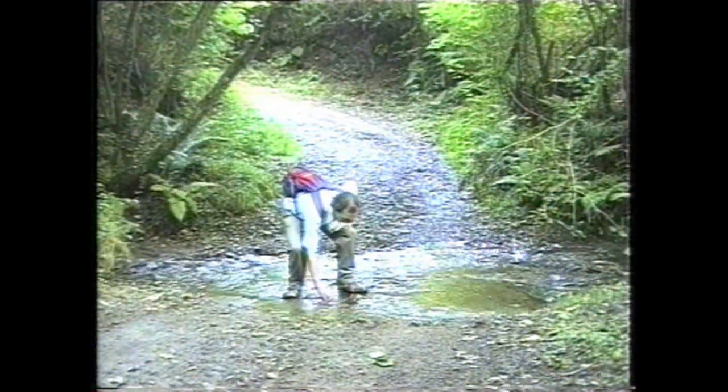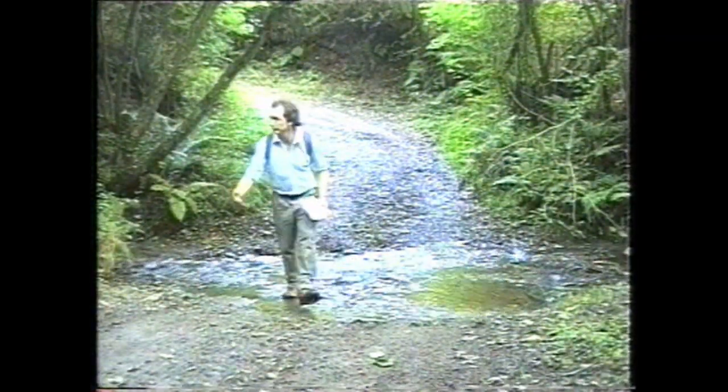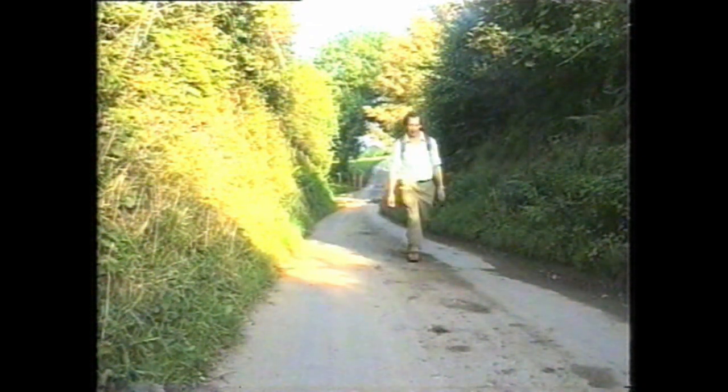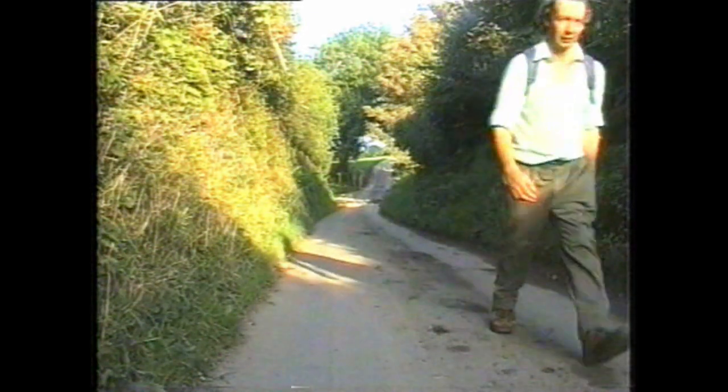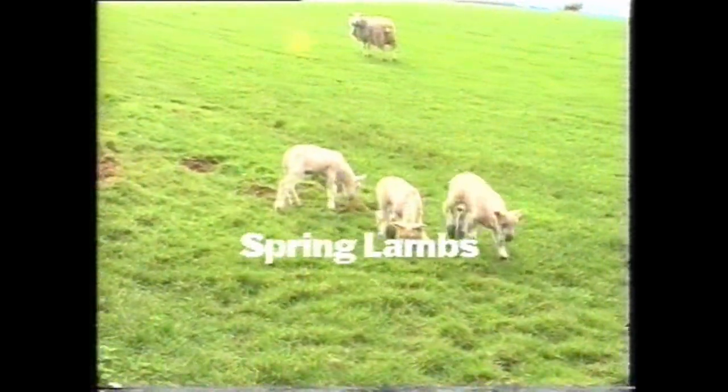Now I did taste the water here, but I wouldn't recommend it. It's a bit salty. I don't think that was salty water as such, but probably some old mineral or something from the nearby farm. Well, we're now heading really back to Wheddon Cross, where we originally started from. And this little road takes you back to the back side of the village.